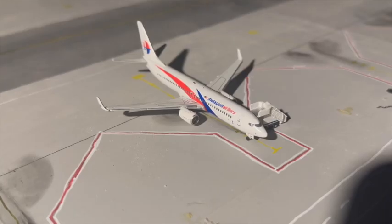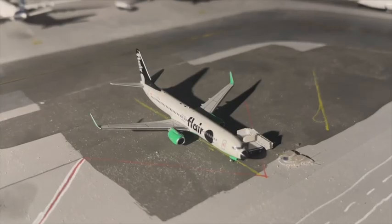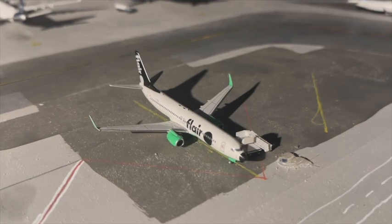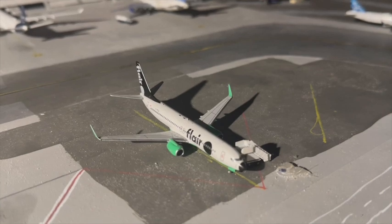Right here is the Sun Country Boeing 737-800. This plane is just overnighting from its flight from Minneapolis and will make a flight back out there the following morning. Right here we have another overnighting plane. Here is the Flair Boeing 737-800 in their older color scheme, the 2018 color scheme. This plane has arrived in from Toronto Pearson and will make a flight back out there the following morning.